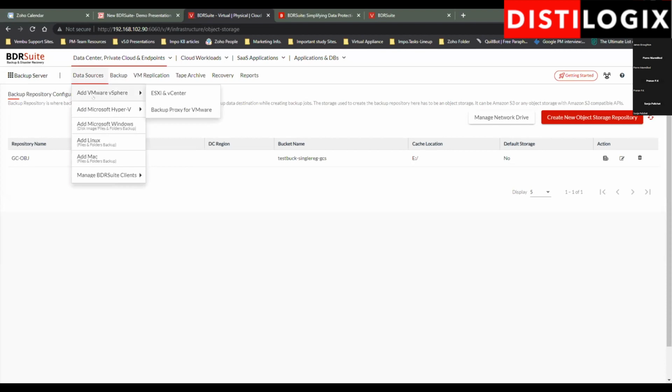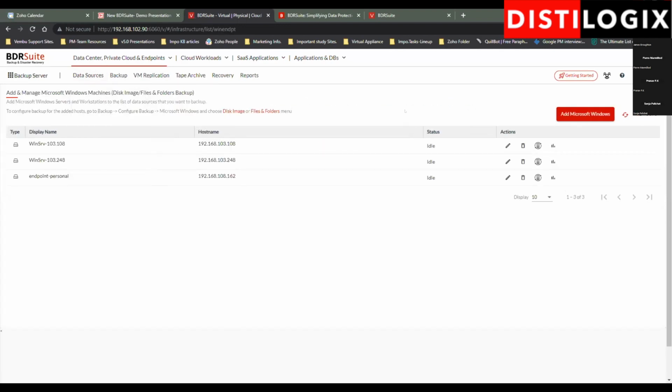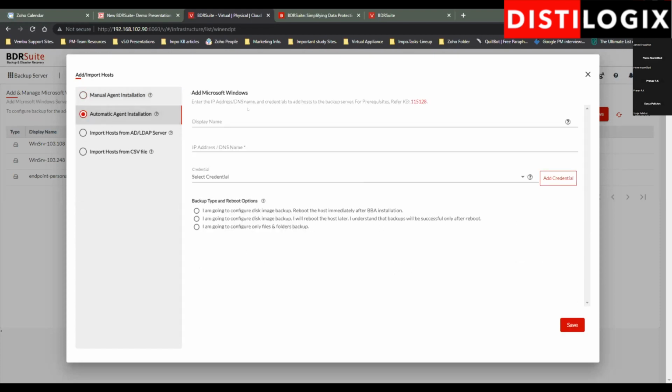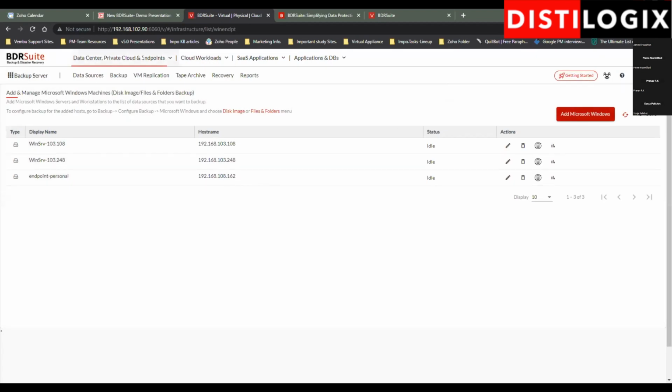And the configuration part is all over here. Before you configure the backup, all you need to do is click on data sources, and whatever environment you want to add, just click add and configure the backups for it. So here's the detail for Windows image level backup. If it is a server machine, I can push an agent automatically by providing the IP address or the DNS name, and there should be connectivity between the source machine and my backup server. Once that is done, the agent can be pushed, or I can directly download the agent and install it on my source machine, the Windows machine that I want to back up. Then once the source machine gets connected, I can configure the backups for it.